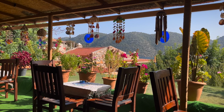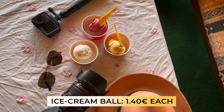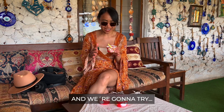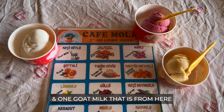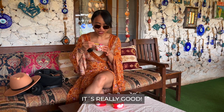Don't miss the opportunity to try the delicious local ice cream too. We found this really cool ice cream shop, and we're going to try three flavors that we've never tried before. One pomegranate, one cactus fruit, and one goat milk that is from here. Not bad. It's really good.